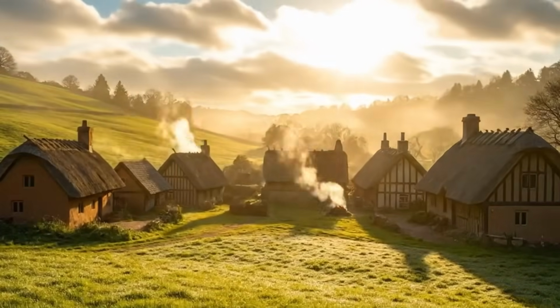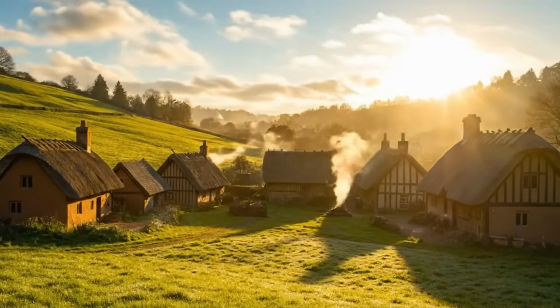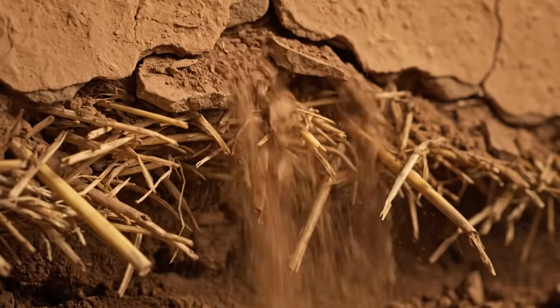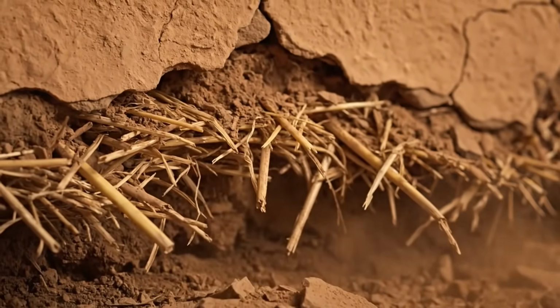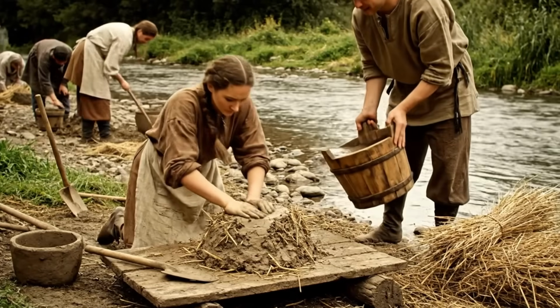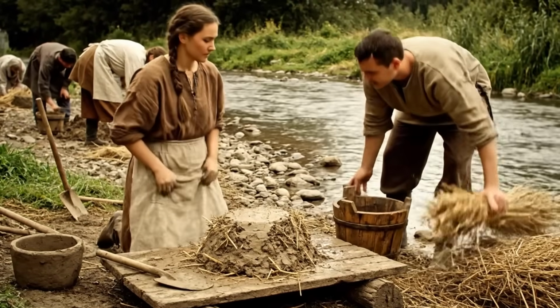It was a perfect example of harmonious coexistence with nature in a closed cycle, born not from modern ecological ideology, but from harsh necessity and limited resources. Peasants could not afford wastefulness and used every available material with maximum efficiency, creating a sustainable building system.